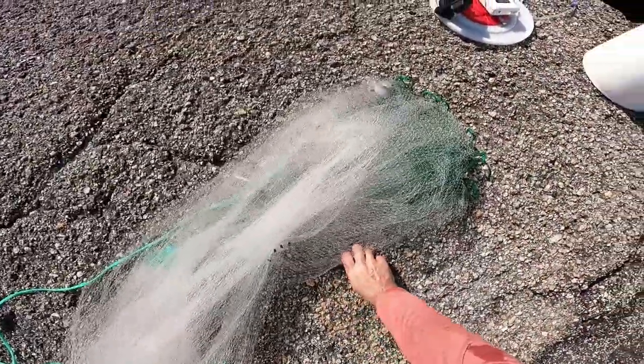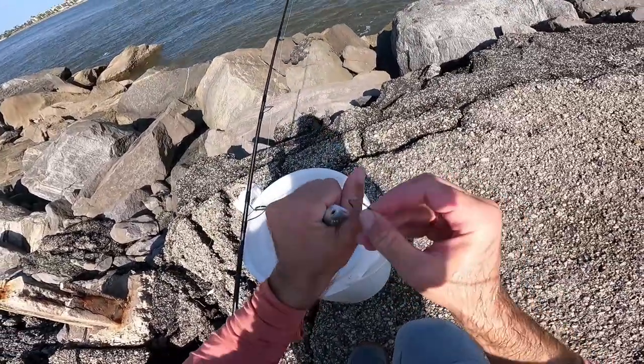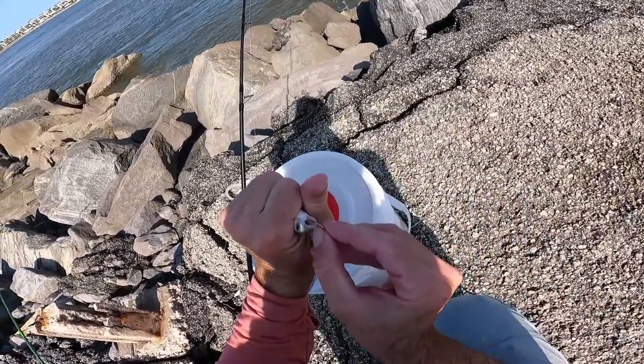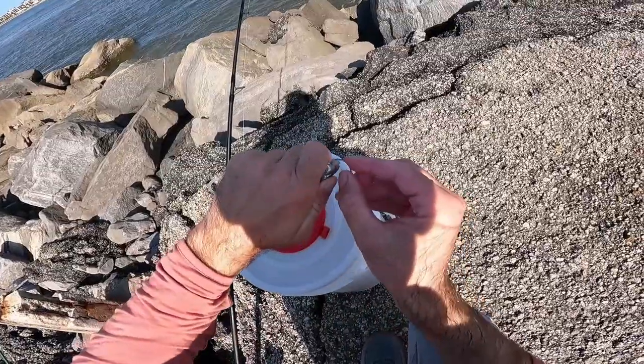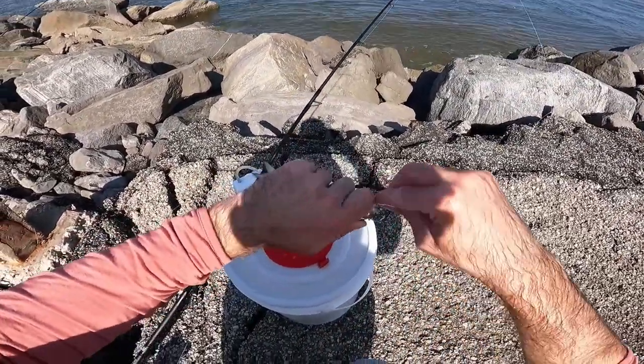Here, grab them while they're fresh. And this next bait, I'm gonna fish weightless. I think that'll be a little bit better for those bigger jacks if I see them cruising along the rocks.